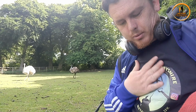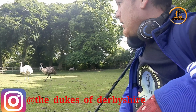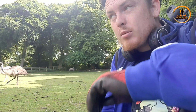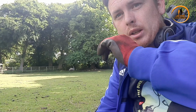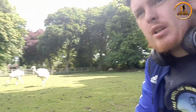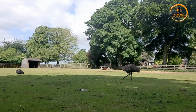Guys, we took the Derbyshire top on with the emus today, and another paddock that I'm allowed to go on today. There's another one with cows on the other side, which is even bigger than this field. Let me show you around a little bit. Some big old trees there, some behind me as well.